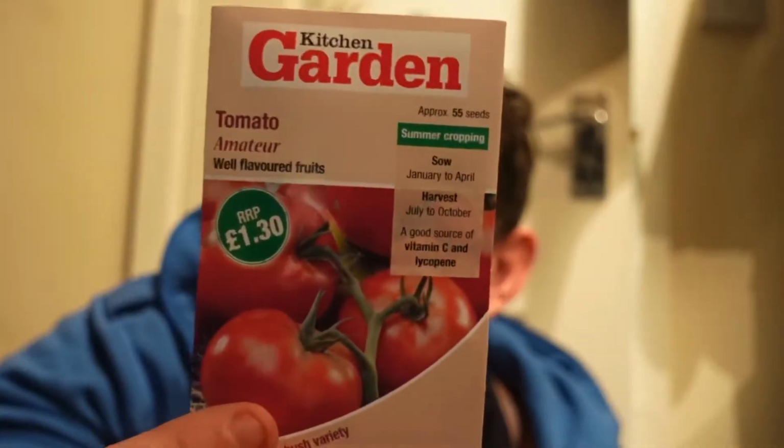So if you're purchasing these from a garden centre, that will cost you at least £20, at least £20. So it's well worth its money in gold, and more seeds to add to the pile. So we're going to see what free seeds we have got in this magazine this time. So we have got some tomatoes, amateur, which are those ones. We've got some herbs, what are Welsh onions.